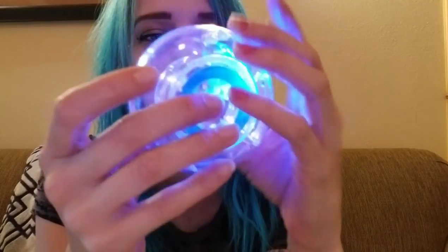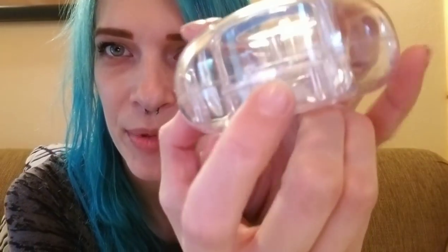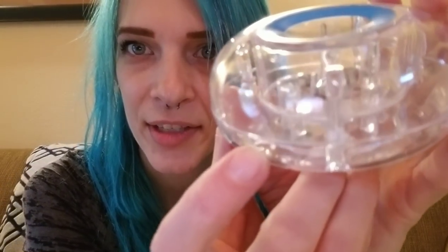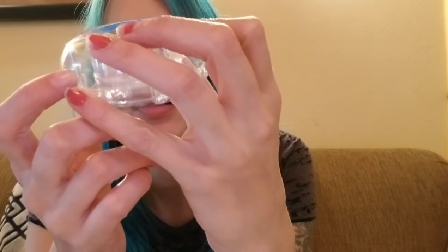Here's my thing though. I can already see how water would be able to get in these cracks right here in between where it's put together. So I wonder if it's supposed to do that. Otherwise, it's pretty cool. I mean, that's awesome. So, thumbs up there so far.